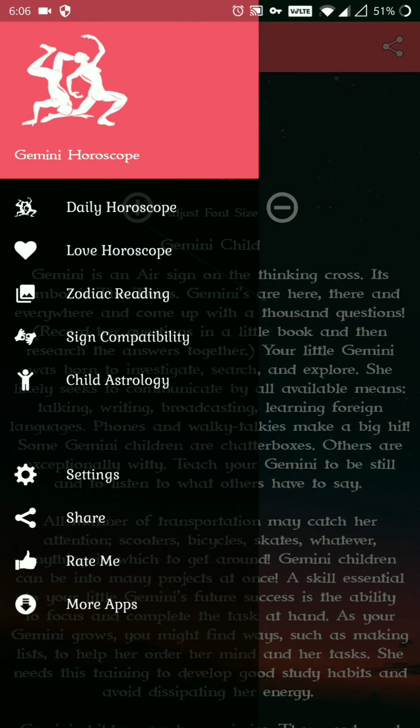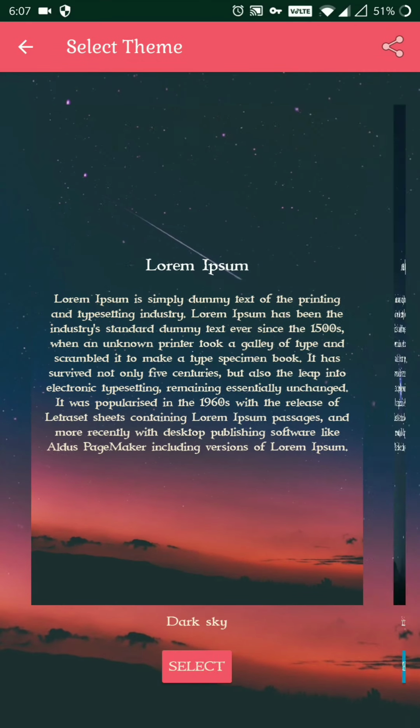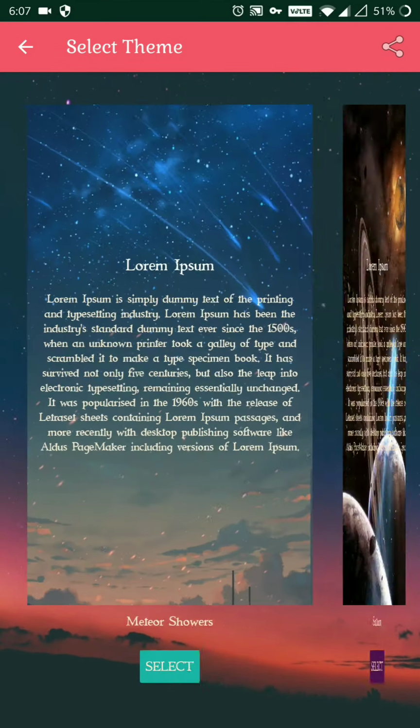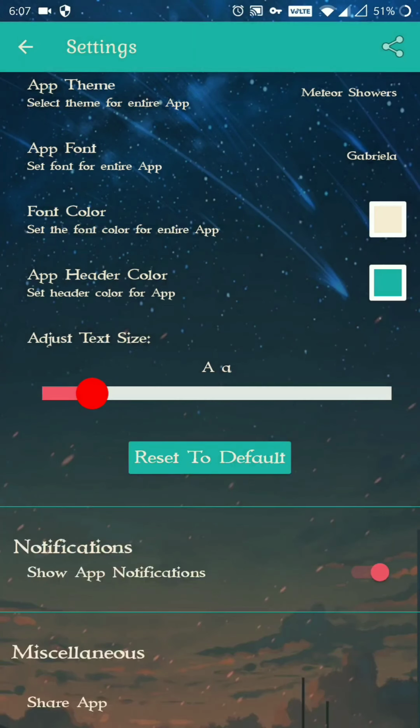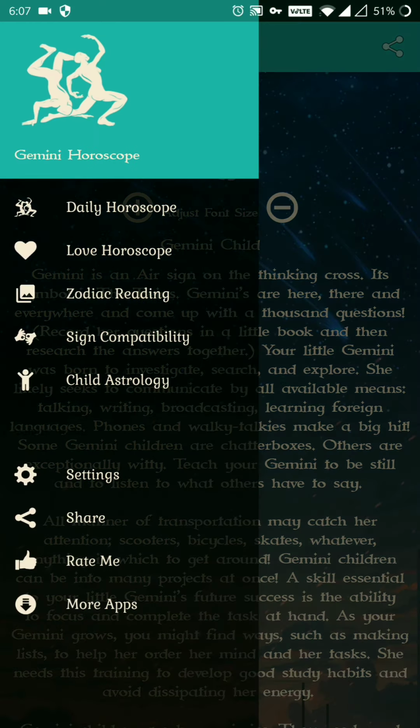The settings tab is the next thing which I had told you in the beginning. Click on that. Here we have a lot of options for theme changes. This is the default theme. If you don't like the theme, you can change the theme. It will change for the entire app. I'll show you here. See, everything is changed now.